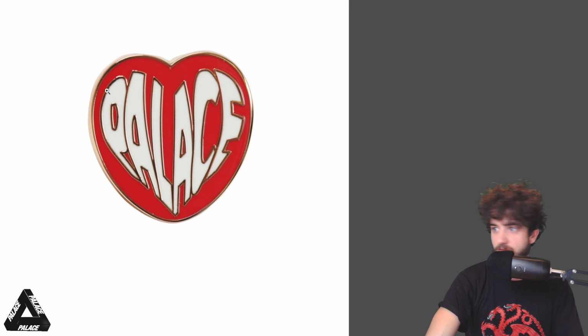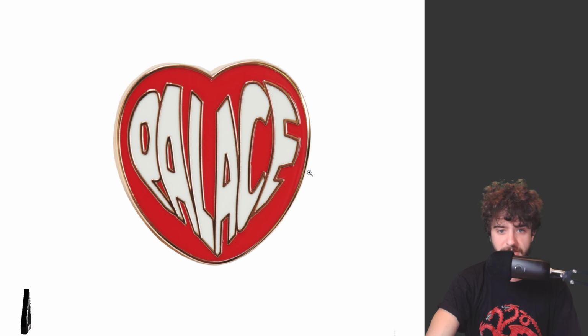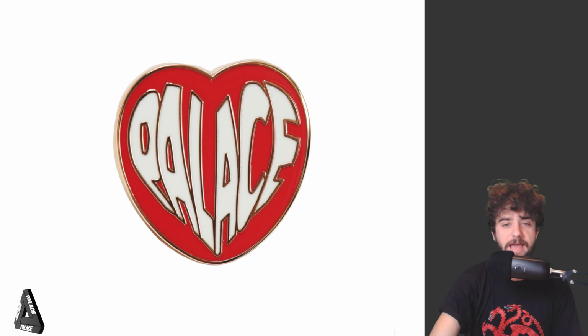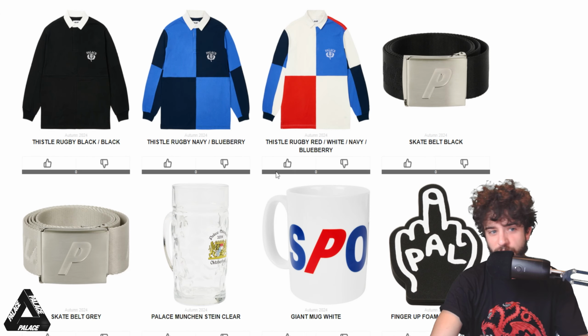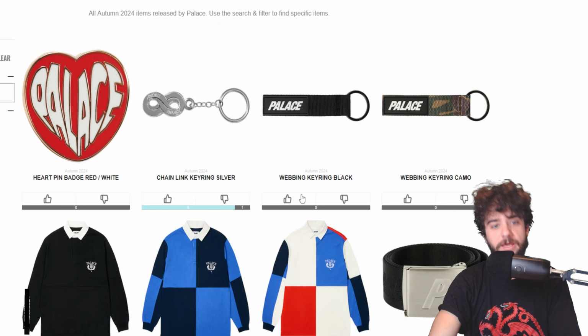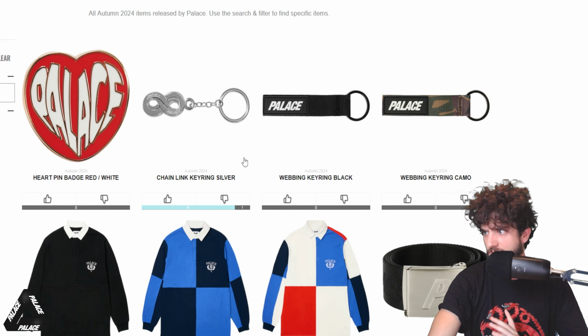And then the heart pin badge right there. I actually really dig this heart pin badge. I might actually cop it. I do like Palace's pins. I only have one, but I have been trying to build back up the pin collection. And for Palace, which is a brand I don't cop as much as Supreme, some pins might be a decent little entry point. But these are so far the accessories for Autumn 24. I'm assuming we'll get more with collabs and future drop lists, but let's move on to the luggage or bags.